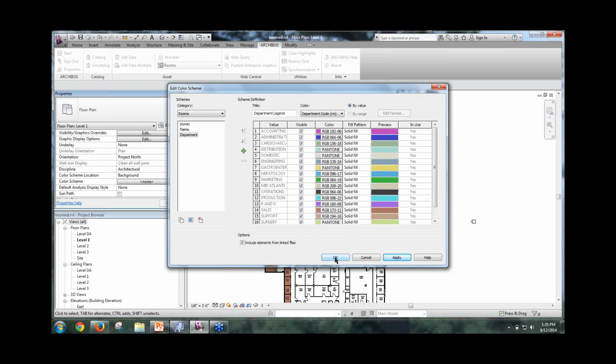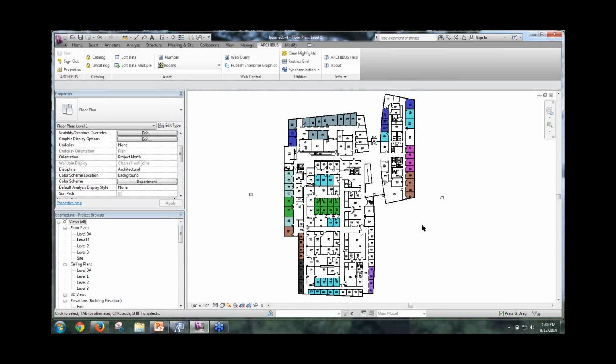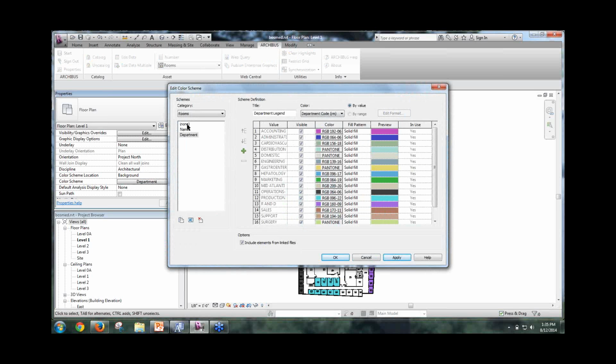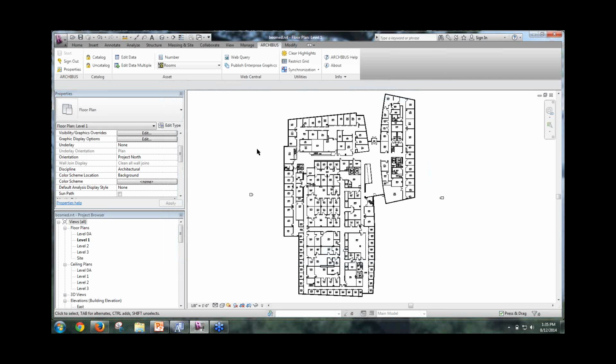So it reads in all of those colors you've assigned, and if we hit OK, we've color-coded our floor plan based on division department assignments. So a cool way of color coding through the model as well. I'll just flip this back to none for now. And OK.